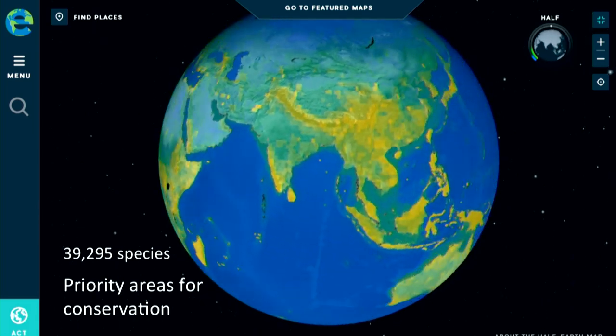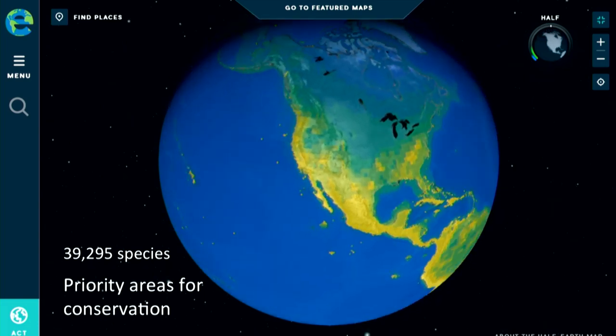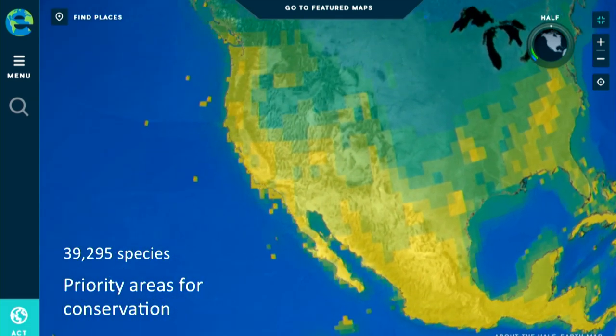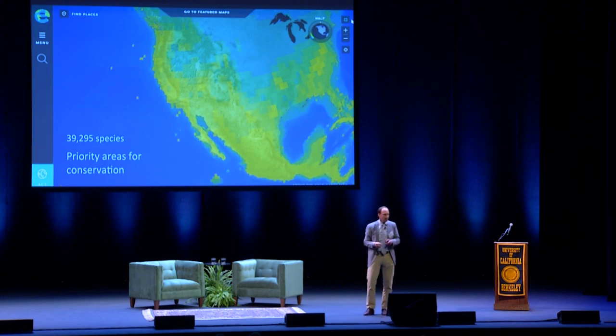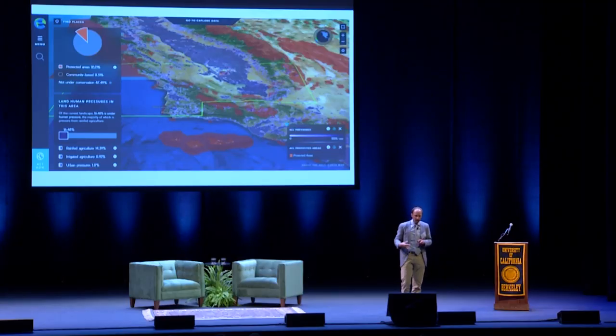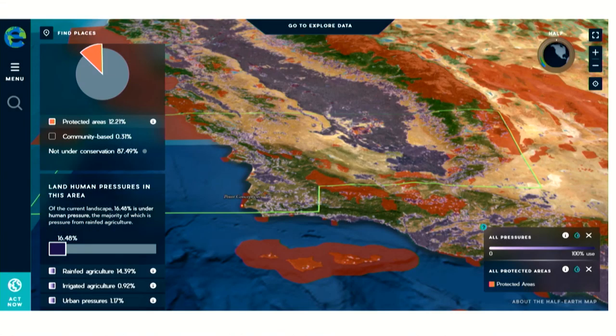And we've been able to scale this up, at least in a coarse way, to almost 40,000 species to identify, in a comparable way, the most important places for additional conservation action in the world. So these are not maps of richness, these are maps of importance, in a complementarity context of particular places. And actually California, you wouldn't be surprised, shows up here as quite an important location. And through the Half Earth map, we are then able to put this in an engaging visual way online. I encourage you to check it out at the Half Earth website.